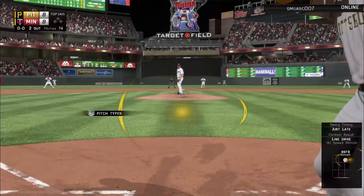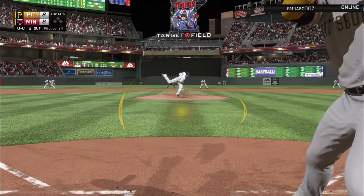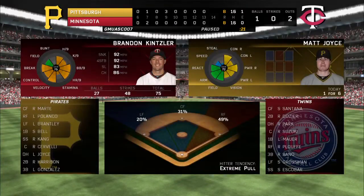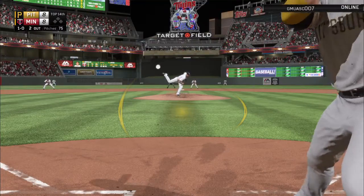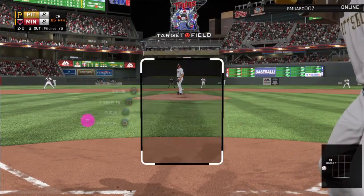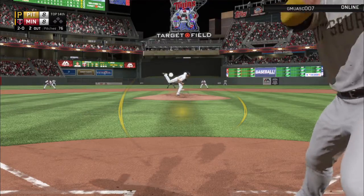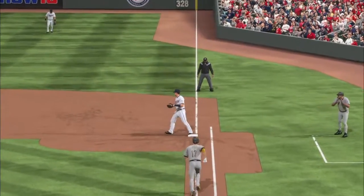Matt Joyce steps in and perhaps looking to drive another one out of the park just like he did in the second. And this one's not close. It's in the dirt for ball one. Not close. It's 2-0. Ground ball right into the shift. The tag, and he is out.